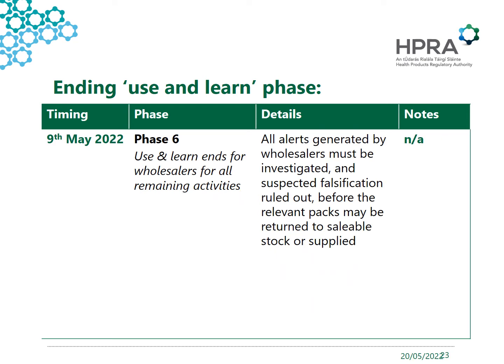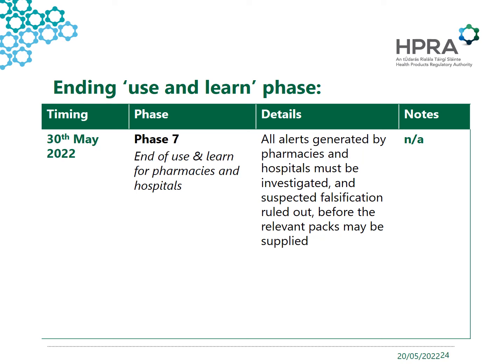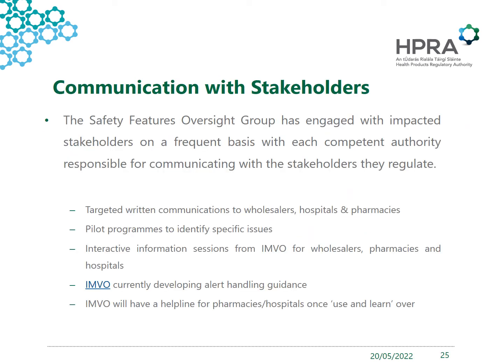Phase 6, due to occur on the 9th of May, is in effect the go-live date for wholesalers in Ireland. All alerts that are generated at wholesale level must be investigated and suspected falsification ruled out prior to supply, or in the case of returned medicines, before they are returned to saleable stock. Wholesalers will be out of the use and learn phase for 3 weeks before they are joined by hospitals and pharmacies on the 30th of May. Once again, for those stakeholders, all alerts that are generated must be investigated and suspected falsification ruled out prior to supply. The 30th of May this year will be the end of the use and learn phase in Ireland.